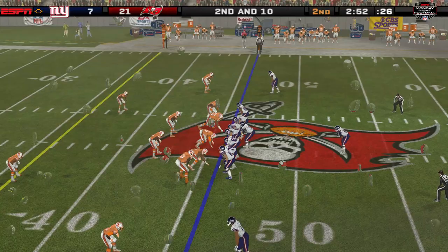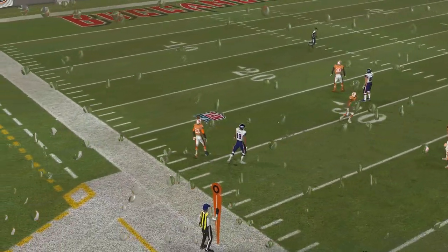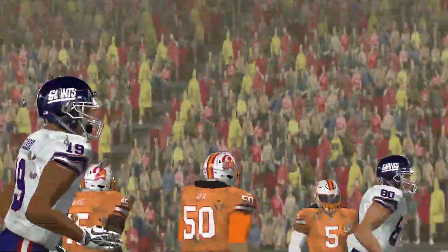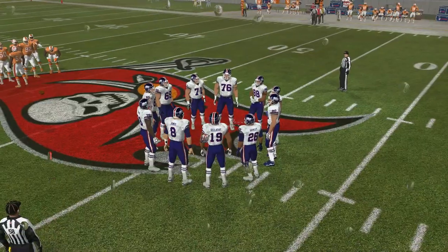From the gun, they'll bring the blitz. Throws it. And he fails to hang on to that one. I'll tell you, that was a tough one. When you're playing in these types of conditions, even the easy passes can be hard to hang on to.